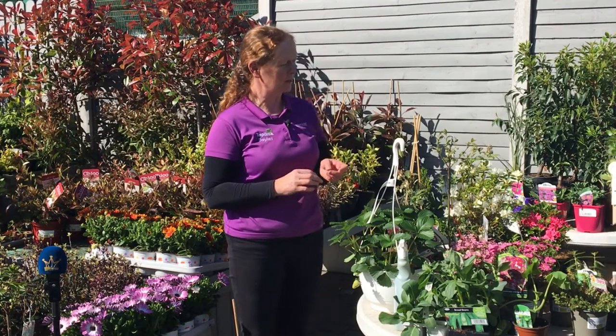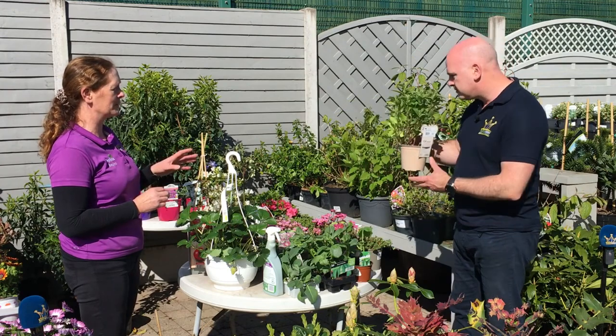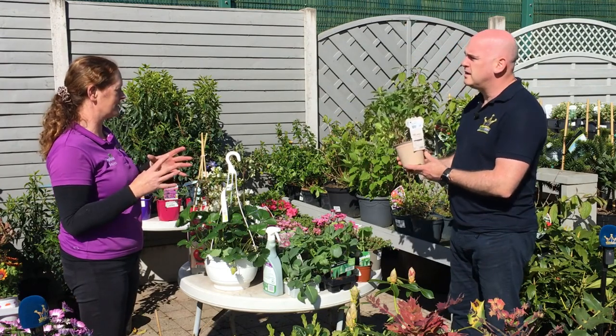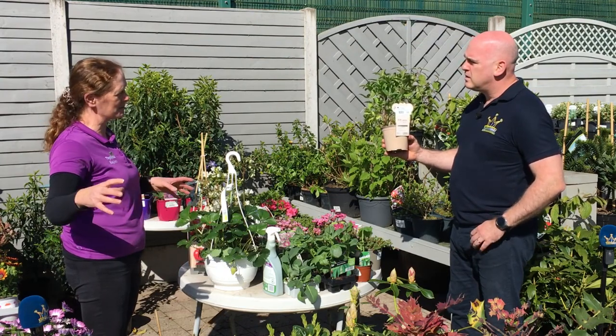Now that's another one there, Alan. This was the big one, was it? It's the mint plant. Oh, beautiful. I just wanted to warn people that when they're planting mint, to plant them in a container on their own. If you plant them into the ground, they're quite invasive. They can keep spreading.